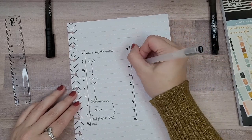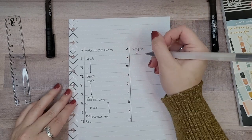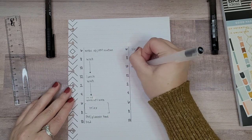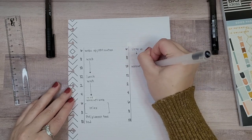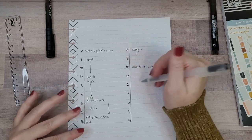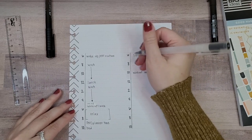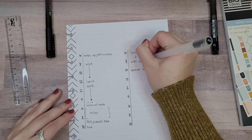And then usually, on Sunday, it changes a little bit. So in order to make it work for both days, I'll do workout or church. So on Saturday, I try to go work out around 10:30-ish. And then on Sunday, I try to watch church. It's usually like 9:30. But, you know, it's in that area. So that will work. This is just a vague idea.